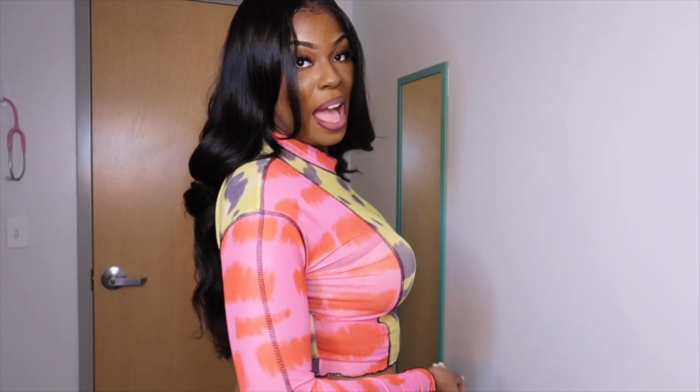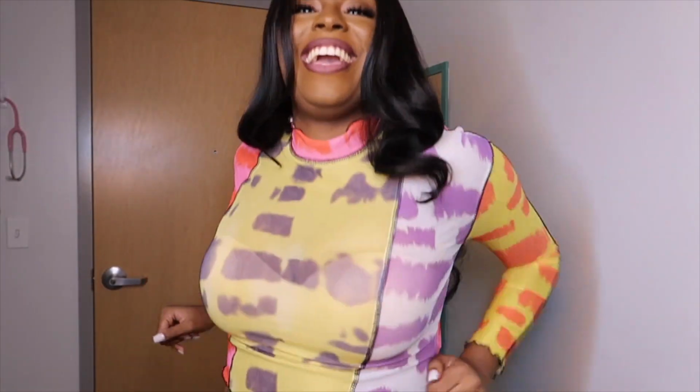So I didn't know this top was see-through, okay? I'm a little sick. But do I love the colors? Yes. Am I feeling the vibes? Yes. I feel like I'm on Zoey 101. I just feel like I'm on a late 90s TV show for real. Like, hey. I like this top a lot. I'm just a little sick that it's see-through because I'm not always a fan of see-through. But yeah, I do like this top.